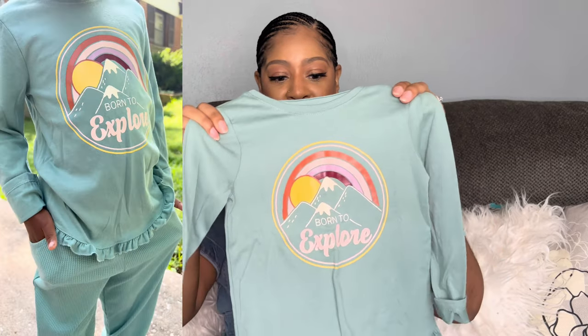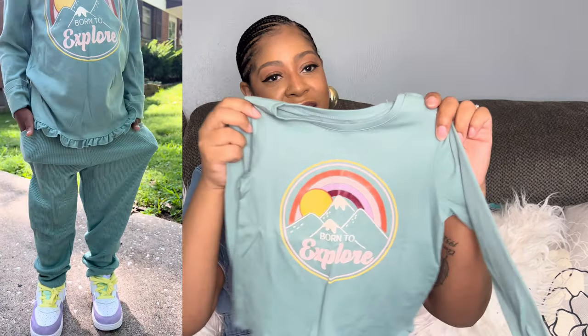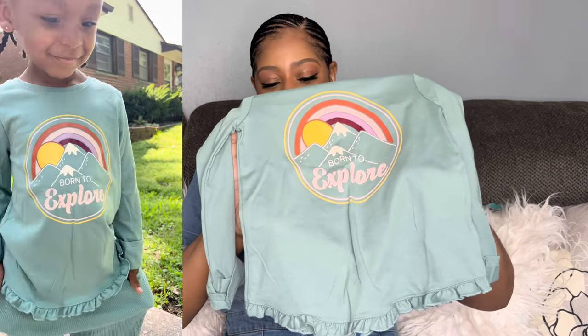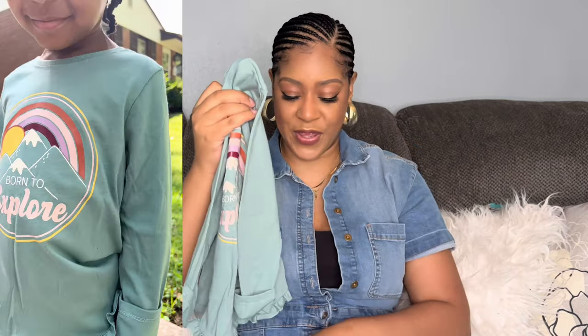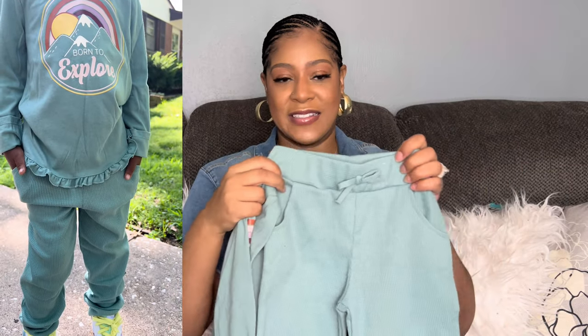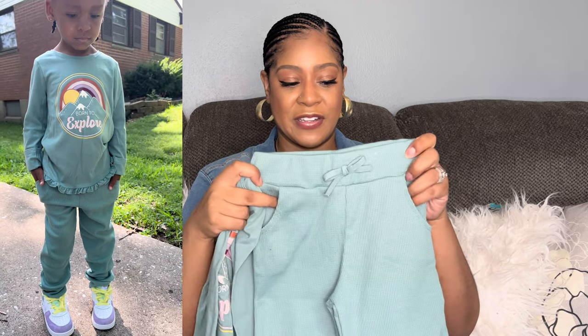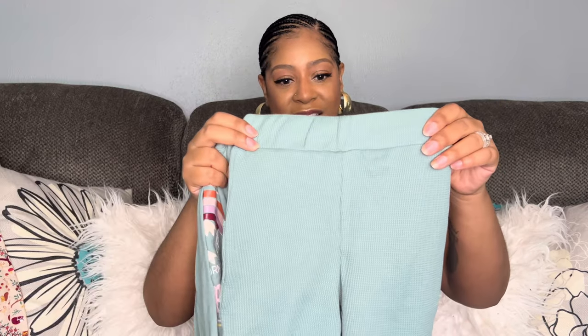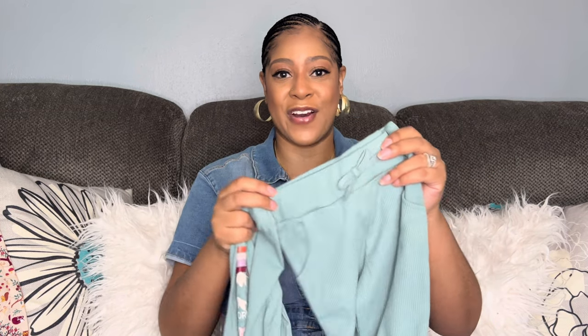All right, so for the last look, I kind of wanted to go with something monochromatic. So this top here, it says Born to Explore. It has those little mountains and the rainbow and the sun and everything on it. And down at the bottom has the ruffles. And to go with it, I got some more thermal joggers. And these are in the exact same color, so this turquoise color. So again, functioning pockets. Love this. So this is the last outfit of the haul.